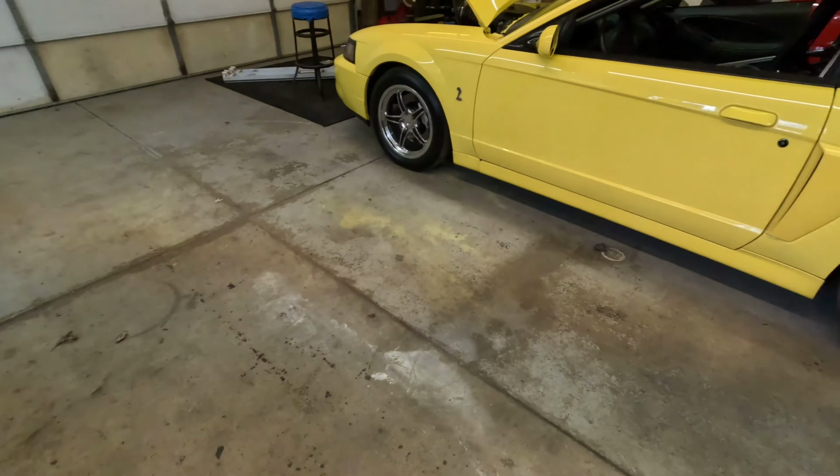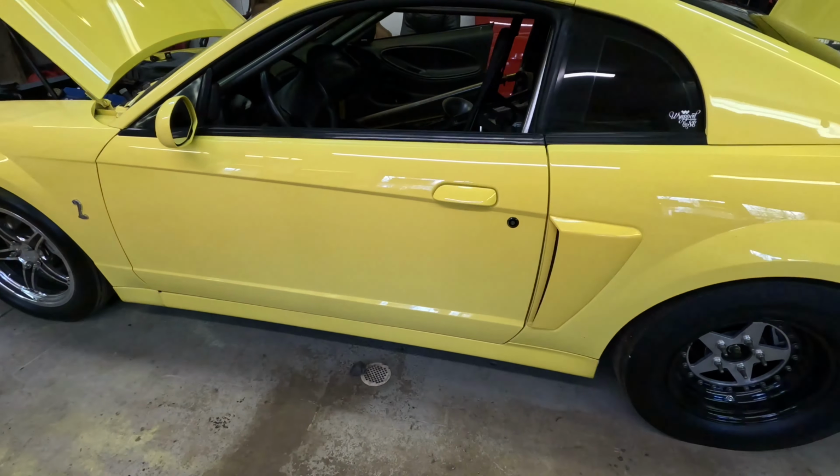Not too bad. The kicker was the next pass after that, the car actually went 1.34 in the 60 foot, and as I shifted into third gear, under load in third gear, shattered third gear right out of the trans. So here we are, back on the grind. We're gonna get this car to go down in the 1.2s. We'll see how things play out from there.